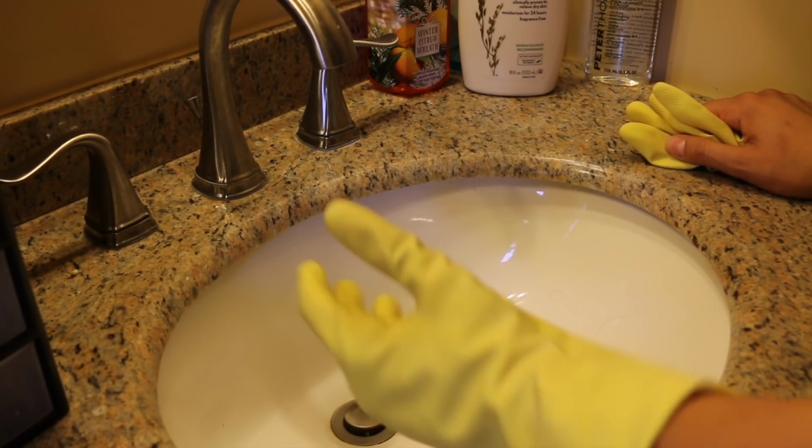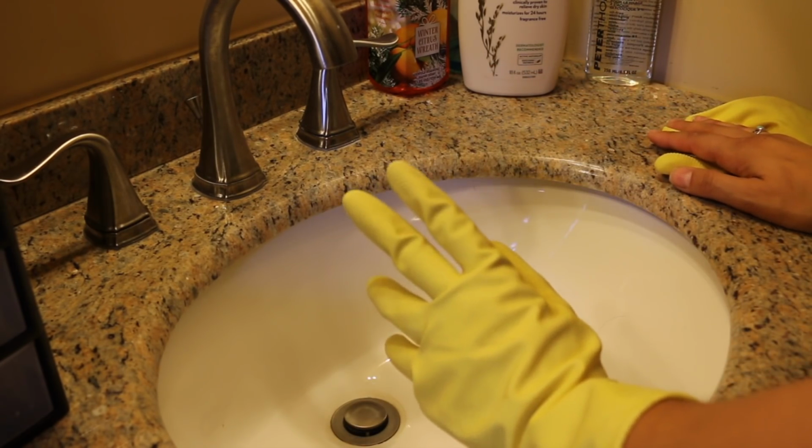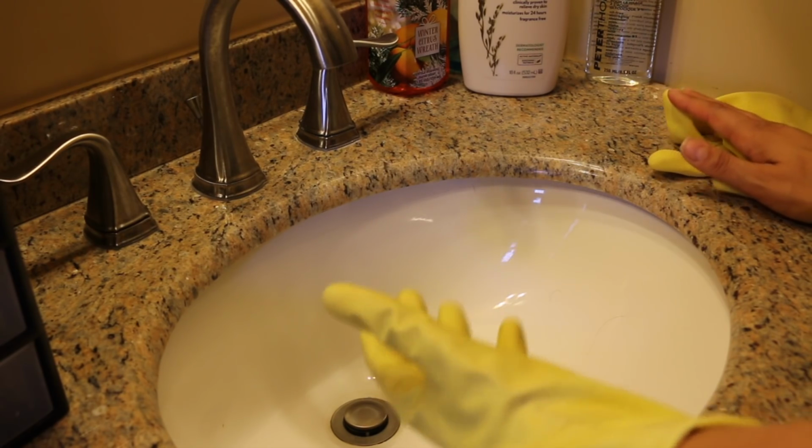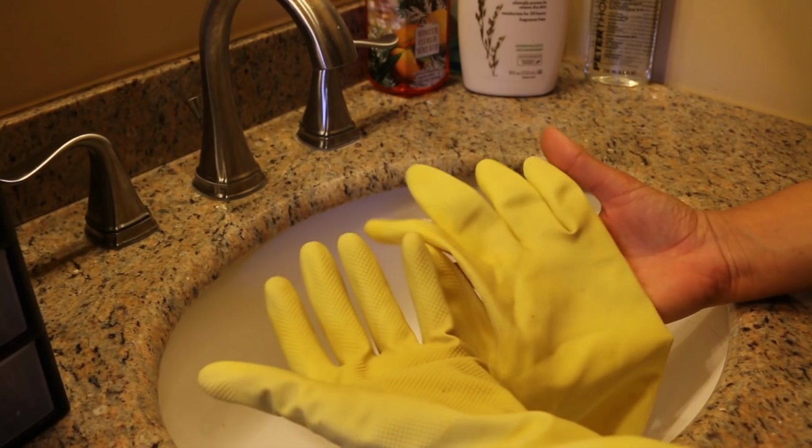Putting on some rubber gloves before you do the dishes and before you start working with water is really going to make sure that your nails don't absorb any of the water that you're working with. Rubber gloves are gonna be your best friend, and they're very inexpensive and very easy to find.